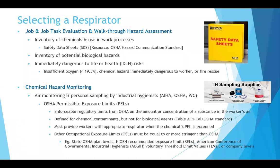So in defining the chemical contaminants, that can be done through this OSHA table, Table AC-1 in the Cal/OSHA standard. But in general, there isn't such a table for levels of biological agents. So this means that for these workers that exceed the PEL, there needs to be supplied an appropriate respirator to bring their level of exposure below the PEL.